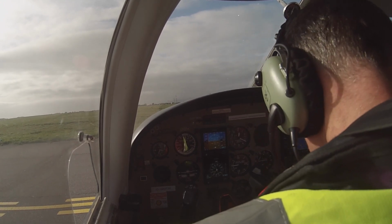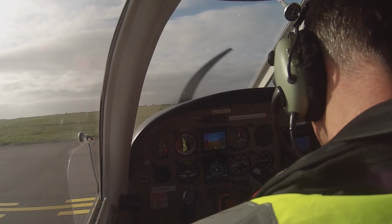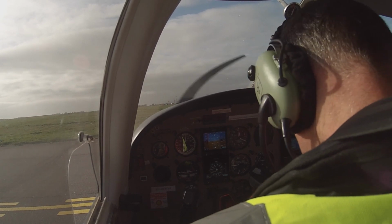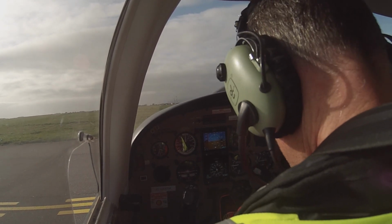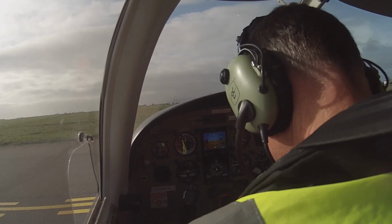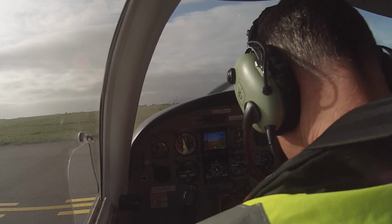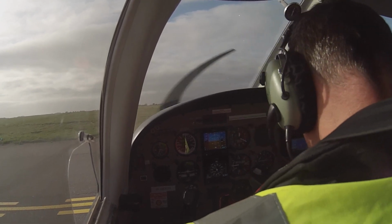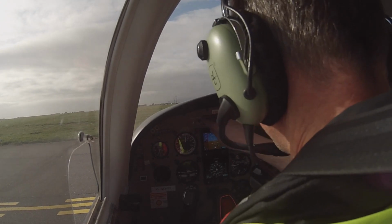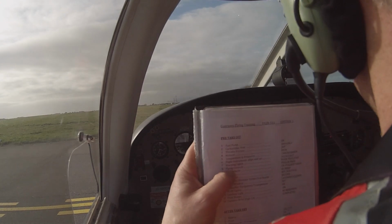Temperatures and pressures still in the green. Idle. Reset to 1200. Pump on. Carb heat is cold. Throttle friction. Yeah, it's rich. P's and P's still in green. Lights. Got an offer via Charlie, Texas Club. Via Charlie, Texas Club. Very good, thank you.